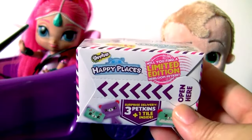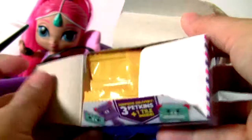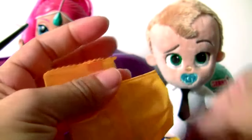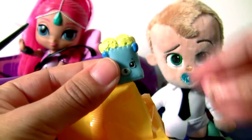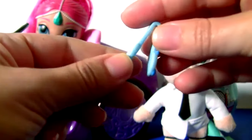Shopkins Happy Places. Shopkins, a tile, and the collector's guide. A donut, this is a bag of donuts. And tongs.